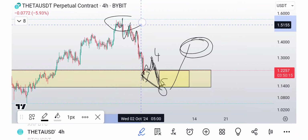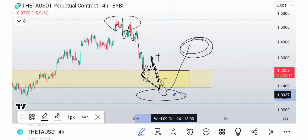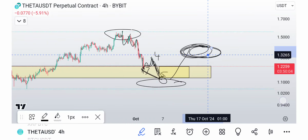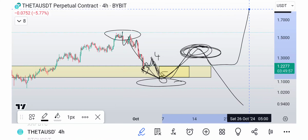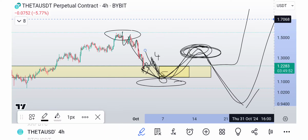Because this is point A. We're approaching point B. But then obviously we need point C, right? This is the most challenging because it can turn into a larger three-wave move like that. Or we can go up, down into reaccumulation, go sideways like that, right? Obviously the ABC. So there's a couple different ways it can happen.